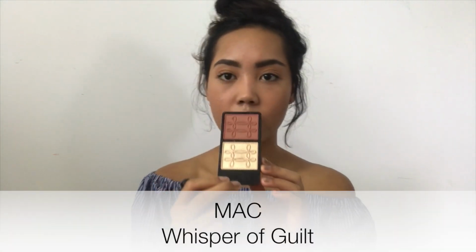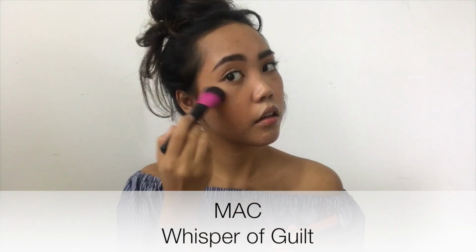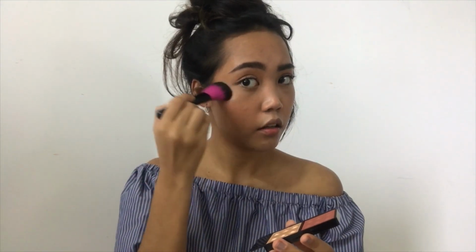Okay, so next I'm going to be using a highlighter, and this is the one from MAC. It's called the Whisper of Guilt. It's this one. I'll put some above my eyebrow as well, and obviously on my collarbones.